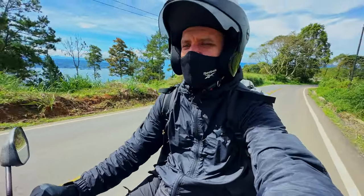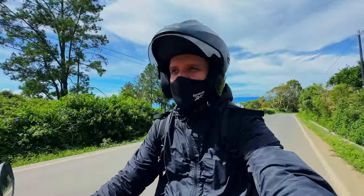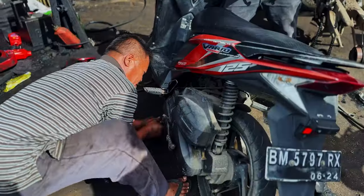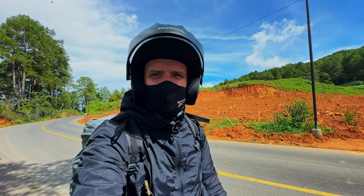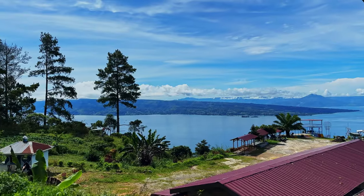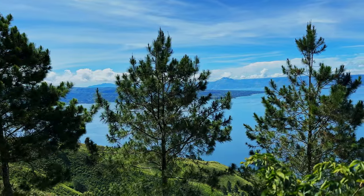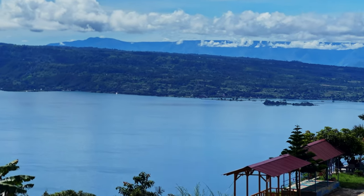Today is f***ing awesome! Damn! That's a crazy view to the lake from here. Stop for a quick oil change because I still haven't done it since I bought the bike. We got some amazing view to Lake Toba from here, just on the side of the road. Oh my God, how beautiful it is. The weather today is 10 out of 10. Sunny, it's warm, not on the bike, so I'm dressed up because otherwise I would feel a bit cold.